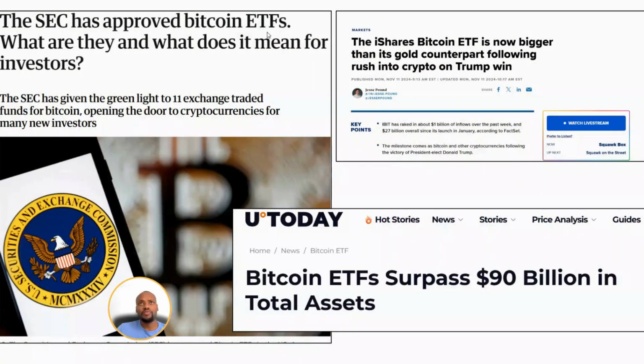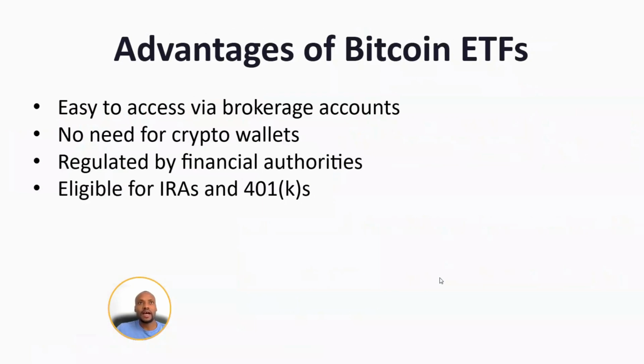The SEC approved Bitcoin ETFs, and these kind of ripped off. You can see Bitcoin ETFs surpass 90 billion in total assets. iShares Bitcoin ETF is now bigger than the gold counterpart. So there was a lot of buzz when these ETFs came out, and there are a lot of advantages to Bitcoin ETFs.